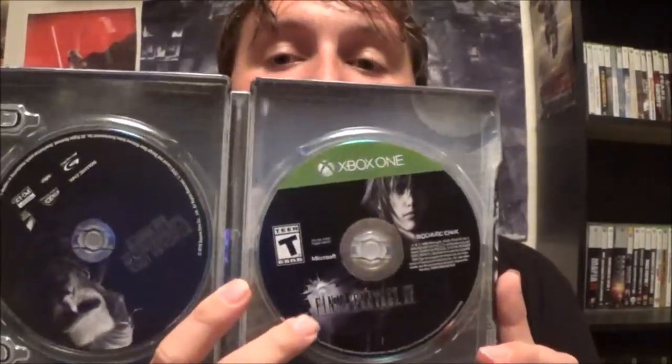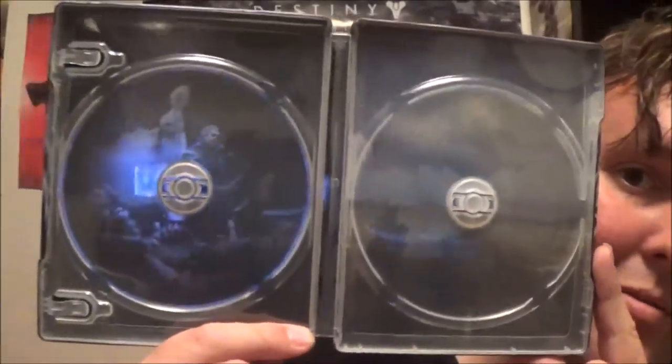And then looking in the box, we have the Final Fantasy 15 Blu-ray disc and the Kingsglaive Final Fantasy 15 Blu-ray disc. So two Blu-rays. I'm going to pull the discs out for a second so we can look at the underside of the steelbook case. So if you look, here's more art. The one on the left is for the game. The one on the right is for the movie. Pretty solid.